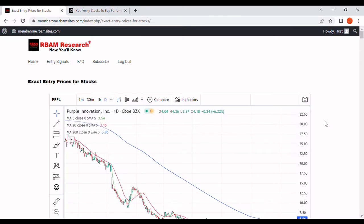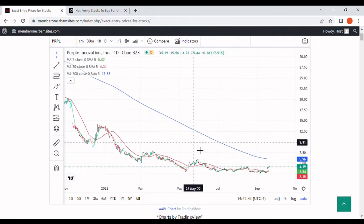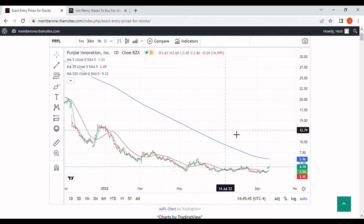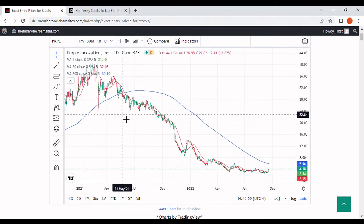We're going to do a brief video on Purple Innovation Inc. stock, PRPL stock news. I've got a daily chart here for you of this stock with a green 5-day moving average, a red 20-day moving average, and a 200-day moving average in blue. We can see this stock's been in the bear market since May of 2021.